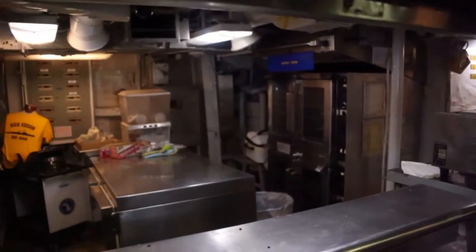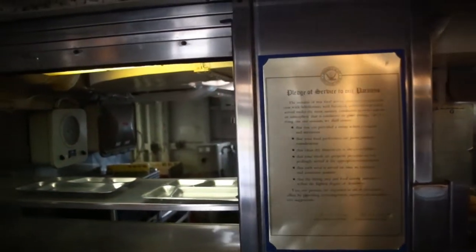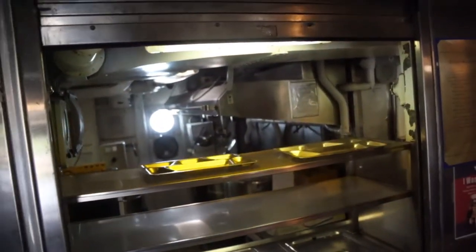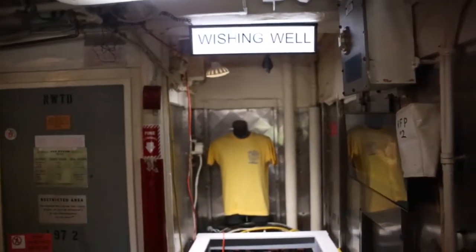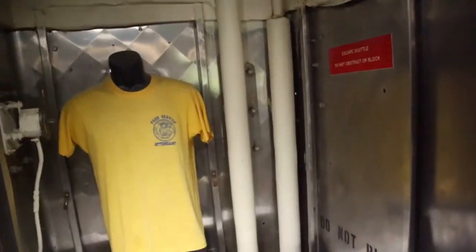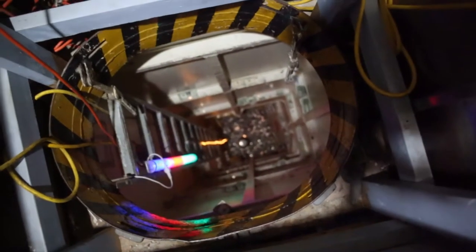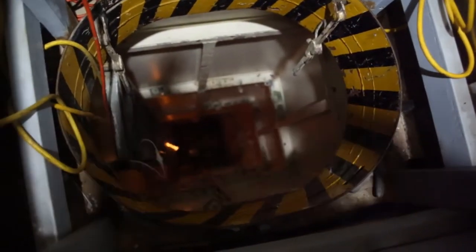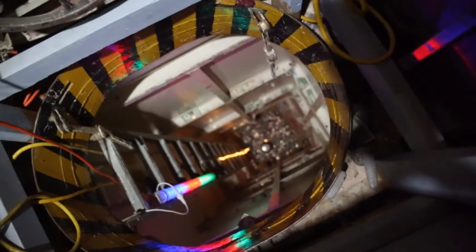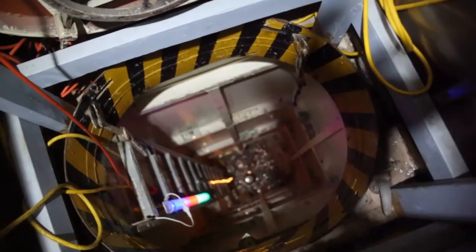I'd imagine a lot of this is still operating. The galley equipment's probably all electric. And they do parties here. And actually, did I get a shot down the wishing well? I did not. Wonder where that leads. Love to see the engine compartment in this place. Escape scuttle. Okay, so this is the scuttle escape, probably from the lower decks. Interesting.